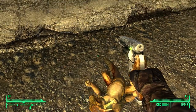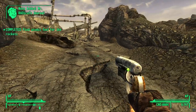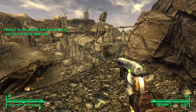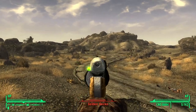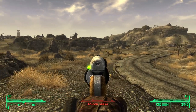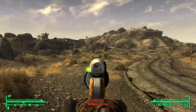Oh. God, I love this gun. Gecko meats. Mr. Radical's journal. I don't need that. We're definitely going to go over here and make a little bit of trouble, because we want to get the exploration. Oh, hello. Where are you going? I think you're just doing this to waste my bullets, you little turd.